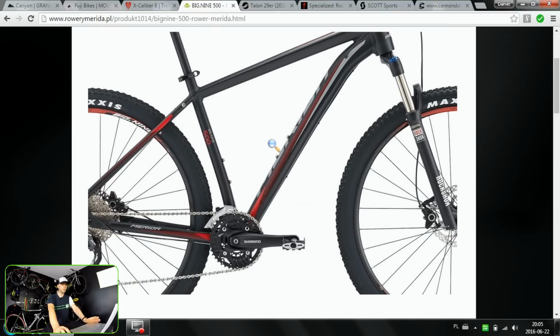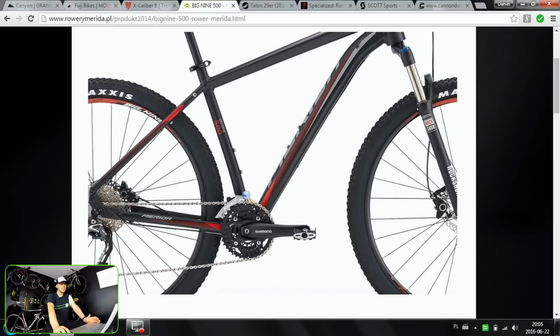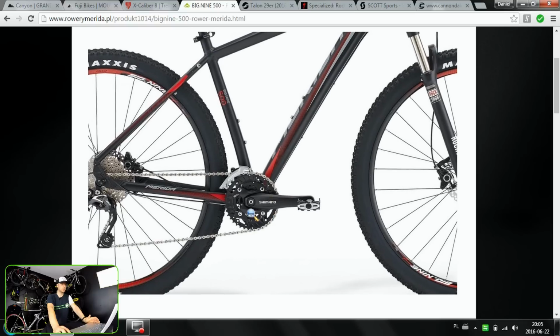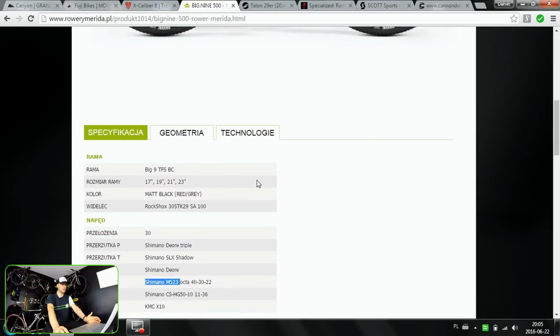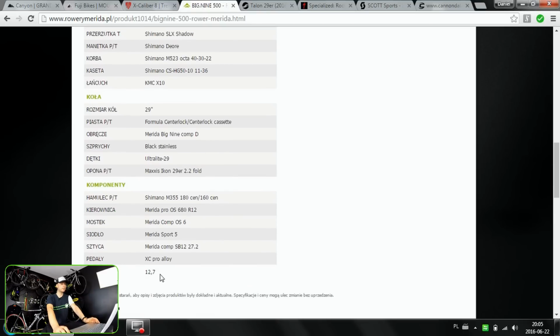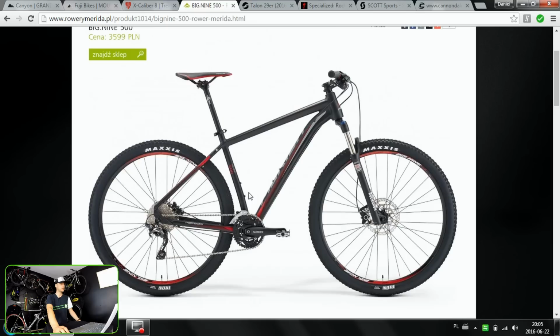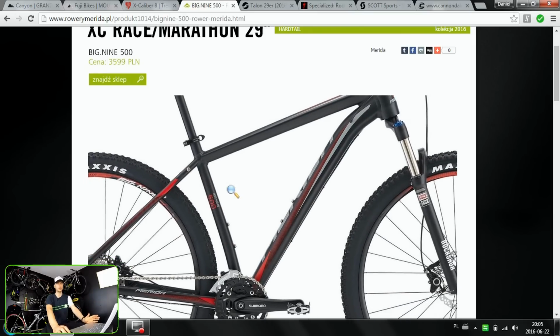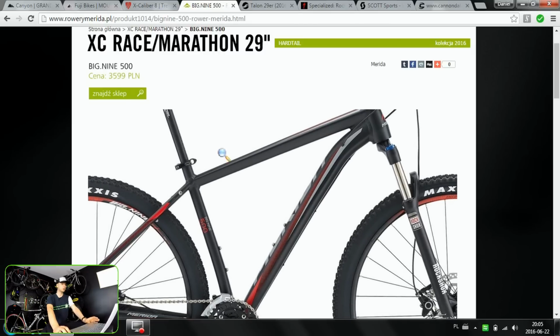Then we have Merida Big 9. This one will be over $100 cheaper than the Canyon Grand Canyon, with some nice components, except for the crankset, because we don't have the one-piece system, so it's not a Hollowtech 2 system here. We've got Octalink. Something I'm really missing on this bike is the integrated spindle. And here we have Deore with SLX, with some Octalink chainset and Deore 10-speed cassette, 12.7 kilos. That's interesting because Canyon is supposed to weigh 12.6. This one, Merida, 12.7. If it would really be 12.7, that would be just great. That would be awesome. So Merida Big 9 500, it's really something that is good to check out as well.